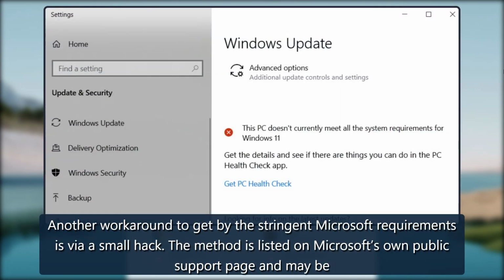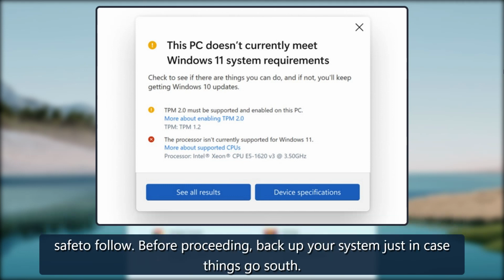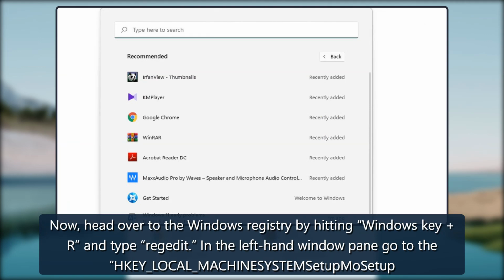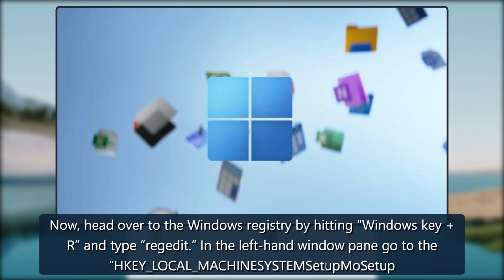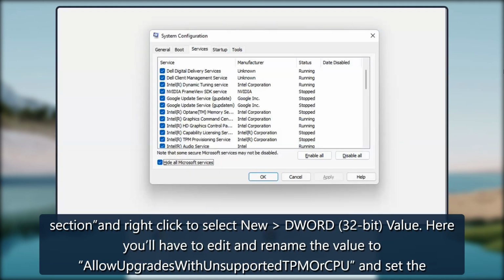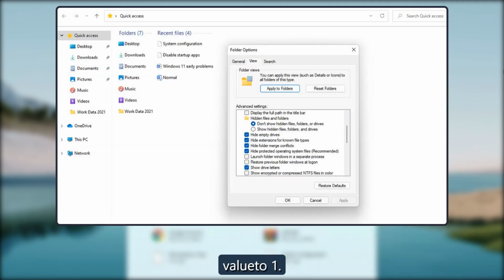Another workaround to get by the stringent Microsoft requirements is via a small hack. The method is listed on Microsoft's own public support page and may be safe to follow. Before proceeding, back up your system just in case things go south. Now, head over to the Windows registry by hitting Windows key + R and typing regedit. In the left-hand window pane, go to the HKEY_LOCAL_MACHINE\SYSTEM\Setup\MoSetup section and right-click to select New, then DWORD 32-bit value. Here you'll have to rename the value to AllowUpgradesWithUnsupportedTPMOrCPU, and set the value to 1.